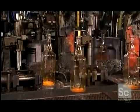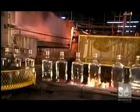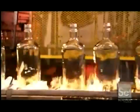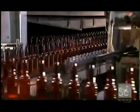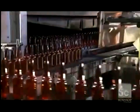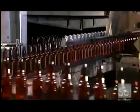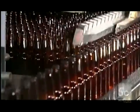After the bottles leave the forming machine, they travel through flames. Otherwise, they would cool down too quickly and crack from thermal shock. A loader now gently pushes the bottles into what's called an annealing leer. The bottles cool at a controlled rate as they move through the leer. This releases stress from the glass gradually.